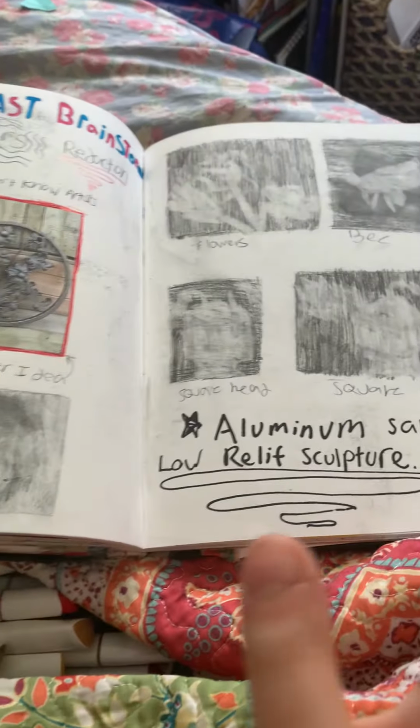These are just some random sketches that I did from a dream that I had that I don't feel like explaining. I don't feel like explaining this at all. I hope you enjoyed it. This is another AP Art sketchbook page that I did.